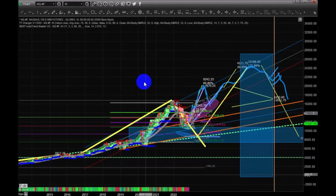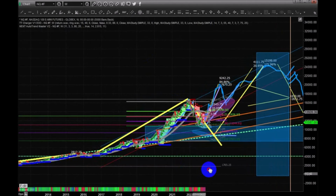Now, when we come back over here, and we talked about this in the other video, I'm still expecting a wave 5 rally to the upside. We're going to have to see how this plays out for the market.